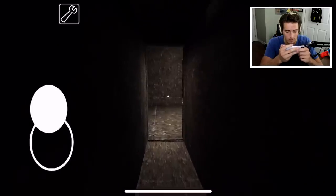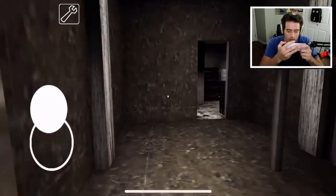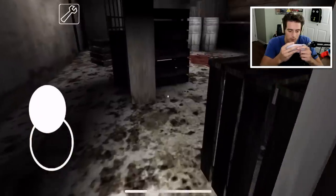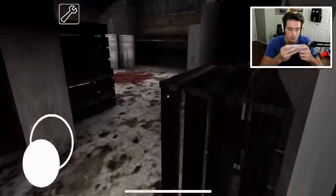We'll grab the winch handle in that case, then come back. Could take Granny out in the basement, too. There is some stuff we could drop down there. Hold on. So I got... That's the winch handle. Hold on. I'll put you there.